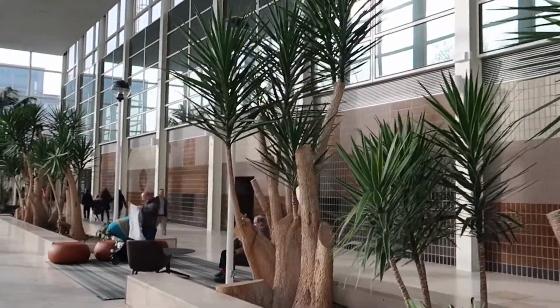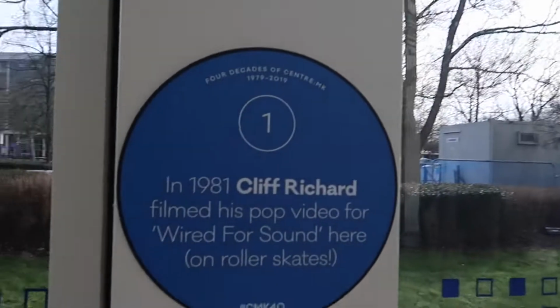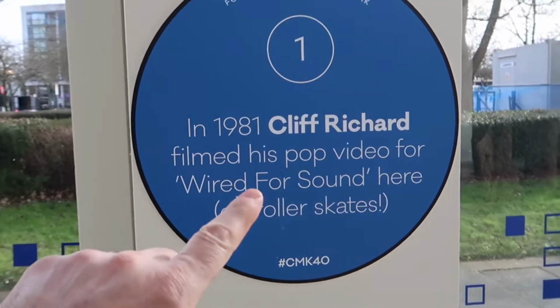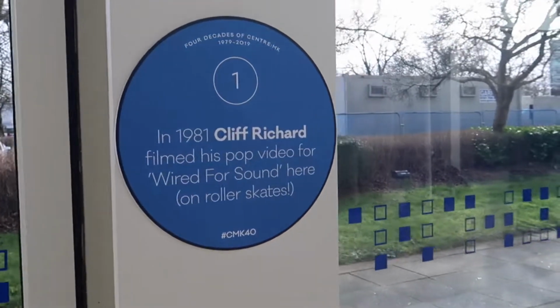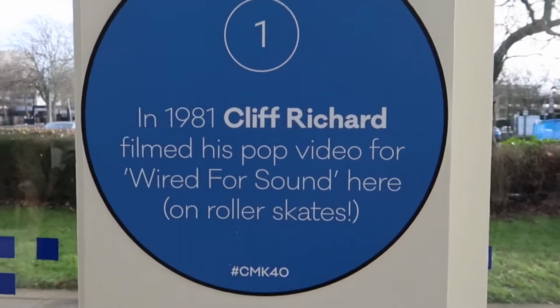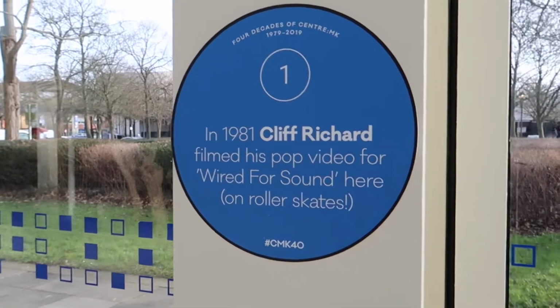And Milton Keynes has got 40 plaques to celebrate 40 years of Milton Keynes, and plaque number 1 is depicted here, and we have a history, it goes through the mileage, etc. How old the city centre is, what it was, the distance, what it was built with, it being listed building, etc. But these little facts are everywhere.